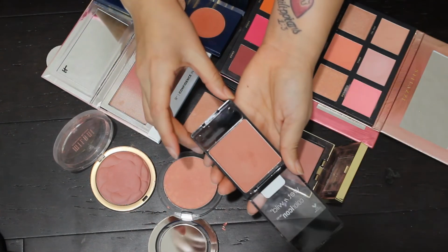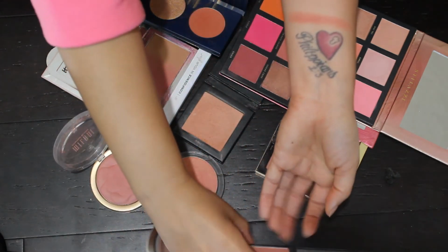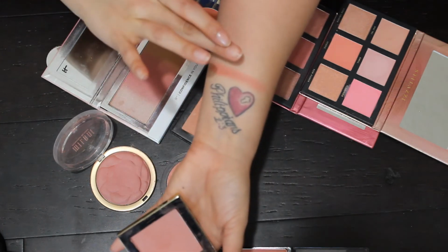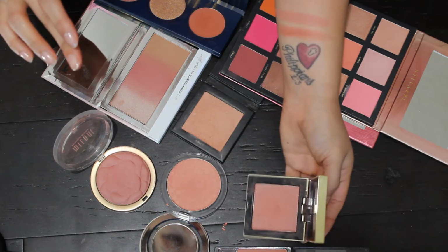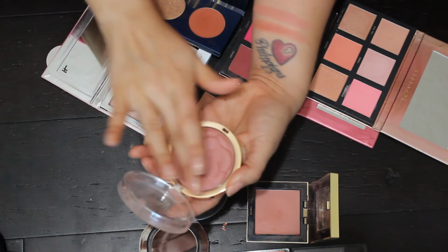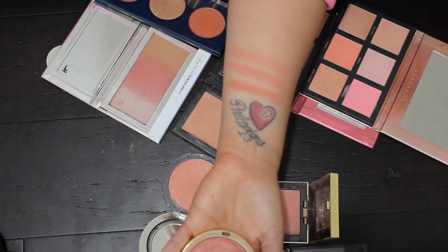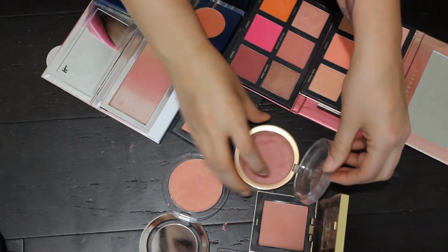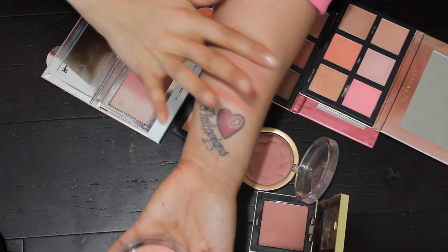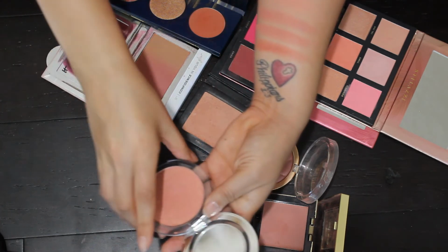Let's go with the Wet n Wild. This is the Mellow Wine shade. All of these are matte, so that's the Wet n Wild one. Here is the Hush Blush from Pretty Vulgar. Okay, so that one looks a little bit cooler tone in comparison. This is the Milani Rose Blush in the shade Romantic Rose. Pretty similar. Let's go ahead and swatch the Pretty and Peach from Pure Cosmetics. Quite a bit lighter, but still I feel like in that same kind of color family.